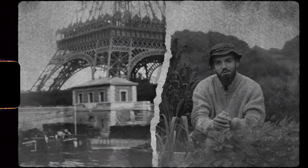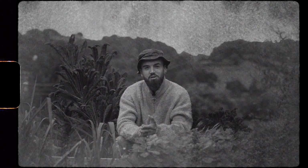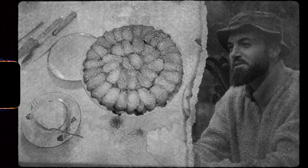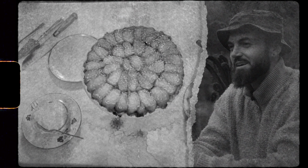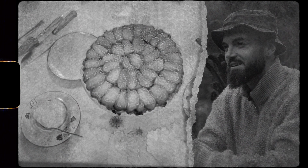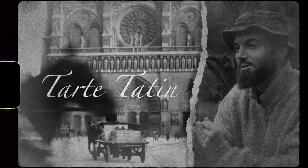Smelling the caramel burning and not wanting to let her guests down, she tried to rescue the pie by placing the pastry base on top of the pan of apples and quickly finishing off the cooking by putting the whole dish into the oven. After cooking, she turned out the upside down tart and served it to her guests and was surprised by how much they loved it. And that was how the tarte tatin was born.